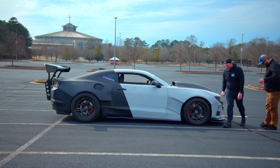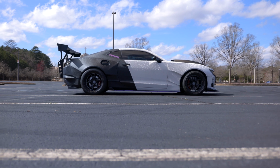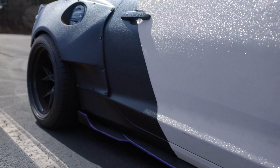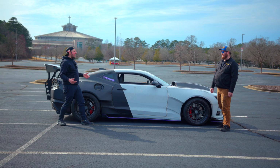I don't understand why we did that. This is the angle of this car that I love. Two tones get me for some reason. The fact that this car could be driving at you and you're like, that car's glitter. And then they pass you, you look in your rearview and I'm like, wait, what? Now it's blacked out?